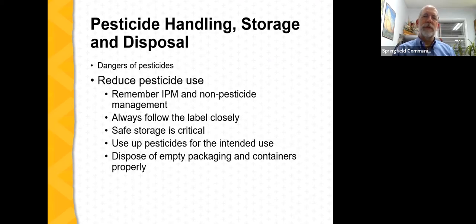It's always in your interest to reduce pesticide use. And we talked about integrated pest management and how the development of an IPM program can help reduce the use of pesticides. There are non-pesticide management strategies. Always follow the label closely. The label will give you guidance on allowable rates.